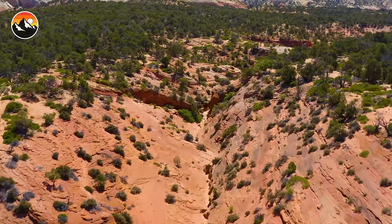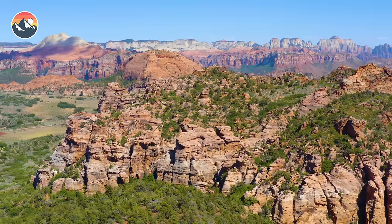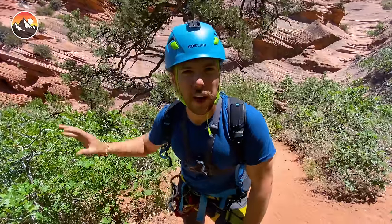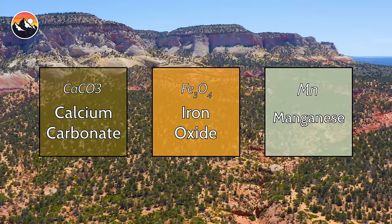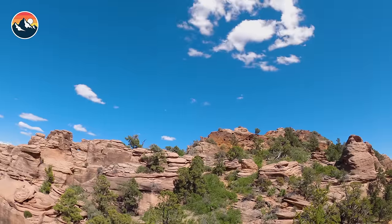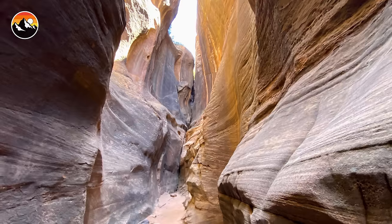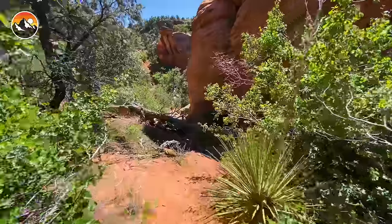But I wanted to tell you the reason why these formations exist. Not only are they gorgeous and beautiful sandstone, look at that color. It's all to do with the chemical makeup of the sandstone. We've got calcium carbonate, iron oxide, and manganese combining to make this really erosive but beautiful color. Wind shapes all of what you see around us, and the water is what cuts the slots in the canyons. That's your quick geology lesson for this adventure. Let's get back on it.